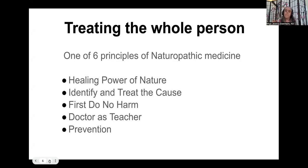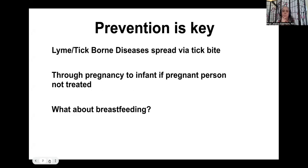And so the next slide is about where we're getting things from. Prevention is key. We know obviously that Lyme and tick-borne disease can spread via tick bites, and we'll go through more details on the different types of ticks in a second. Because the talk is on children, we also need to talk about how it could be spread through pregnancy to the unborn child if the pregnant person is not treated appropriately. So we know Lyme can cross the placenta. It can infect and harm the unborn child. Scientists have known this since 1985, but the CDC did not recognize this until 2020.